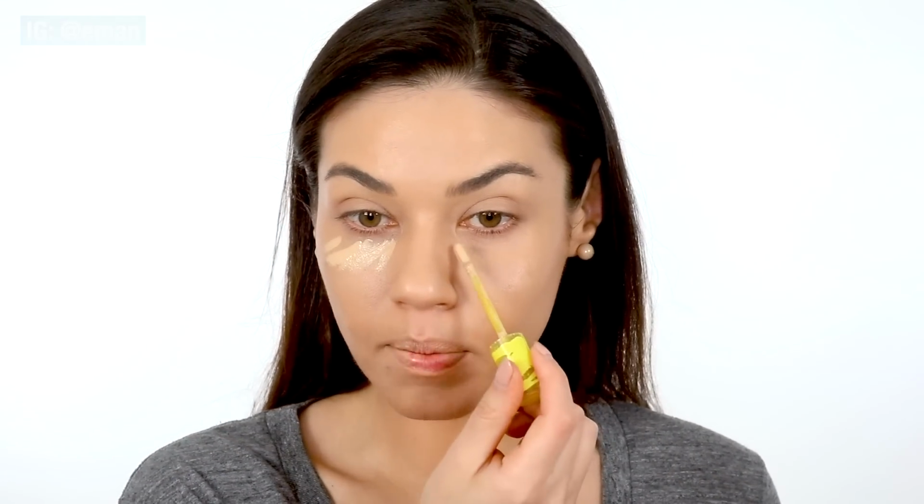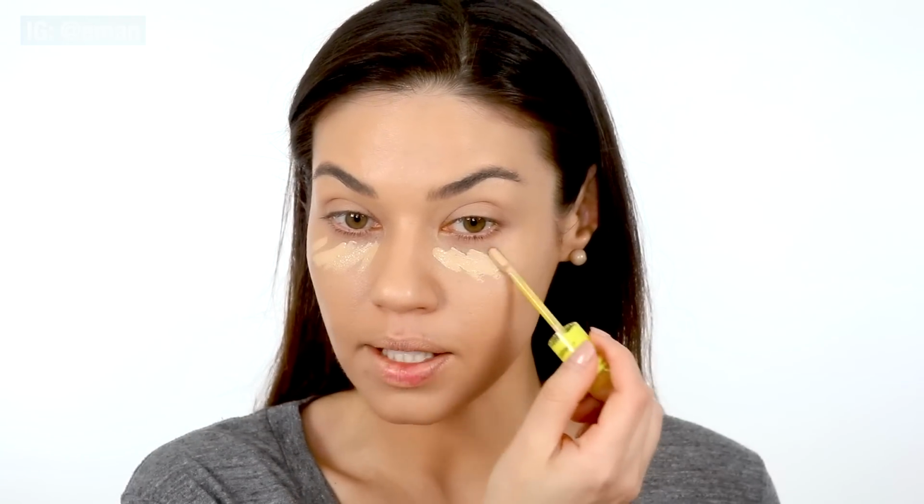It's probably one of the creamiest concealers I've ever used, but it doesn't crease, which is amazing because my whole issue lately is that my concealers, no matter what I use, they just crease and it's been driving me crazy. I felt like I was needing powder to set it and then powder was just looking so cakey. I could never get the concealer to look right, and that's why I've been complaining about it so much in my videos. And actually, I'm just going to use my finger because I just want you guys to see how beautiful this blends in.